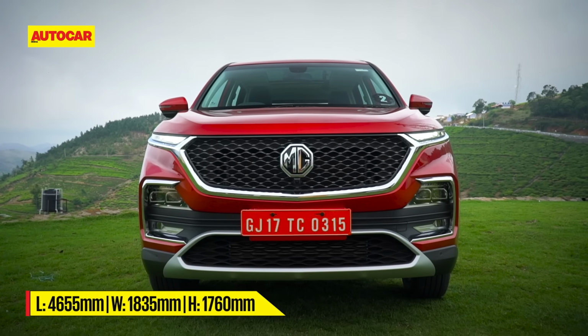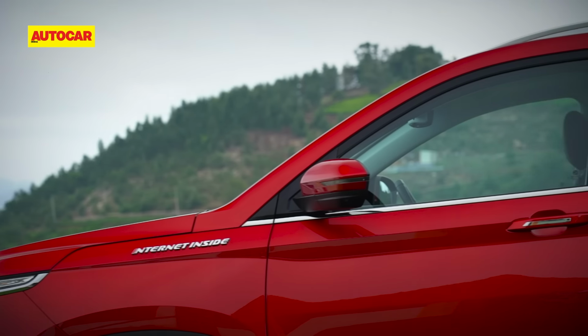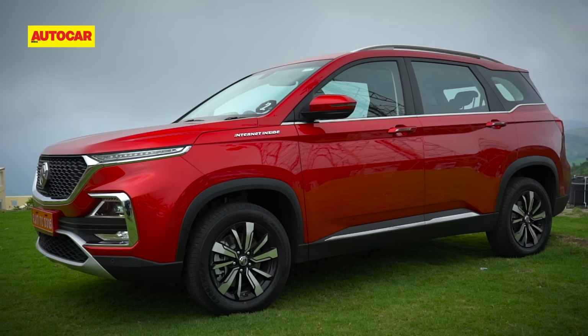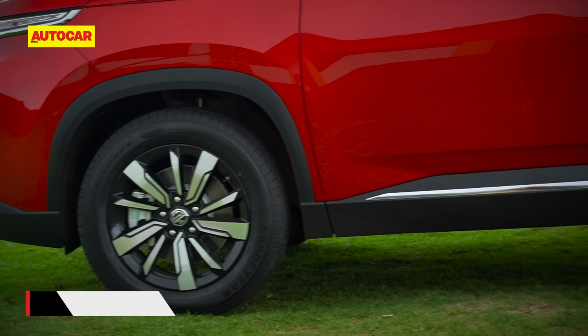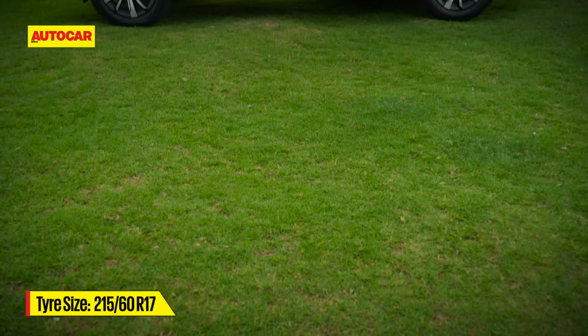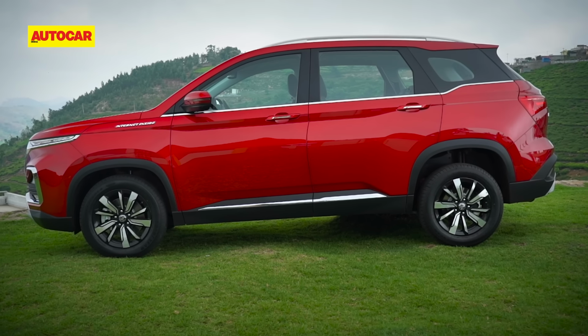There are nice touches like the chrome band at the base with Morris Garages embossed in it, the sharp shoulder crease, the kink in the window line at the rear and the floating roof effect. But there's just something amiss about the Hector's stance, and that's mostly to do with the 17-inch wheels and tires that feel far too small relative to the car's size and the big wheel arches. It makes it look more like a crossover MPV than an all-out SUV.